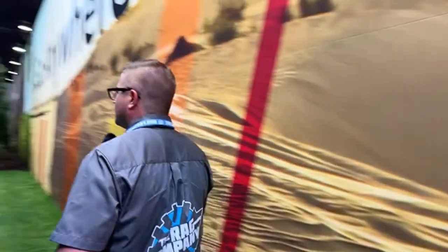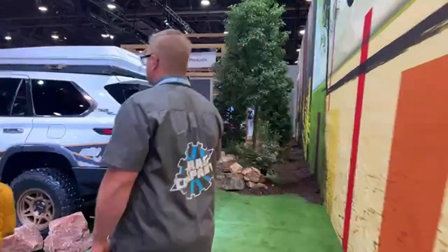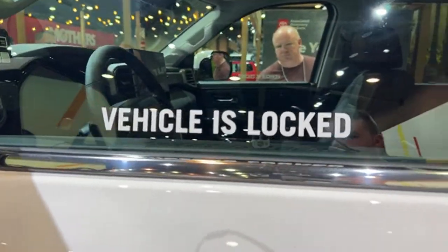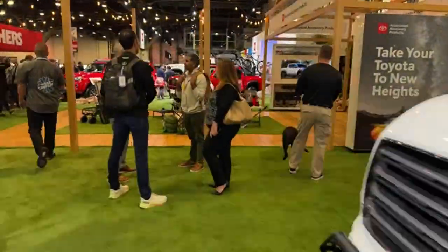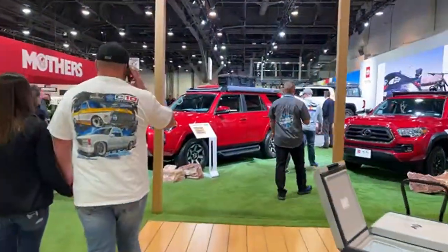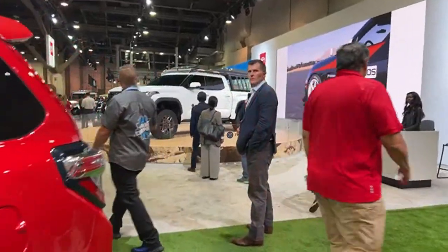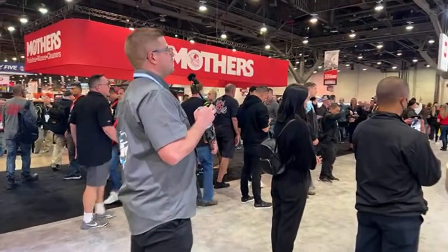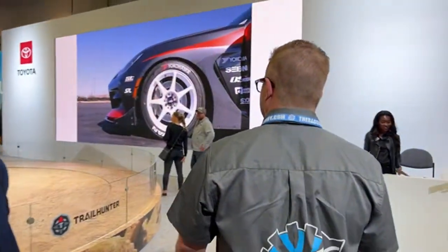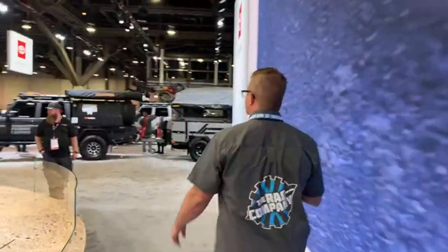Let's see if we can get over into one. To be fair, most of these say this vehicle is locked and you cannot open them up. Yeah. We're going to have to do some serious walking. I don't think we can, Dane. Was there one over there that we could go inside? Gabe keeps saying show the interior of the new vehicles. I don't think he realizes they're all locked. They're all locked. I'll try. Don't say I didn't try.